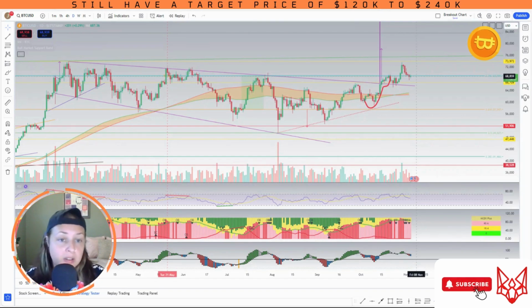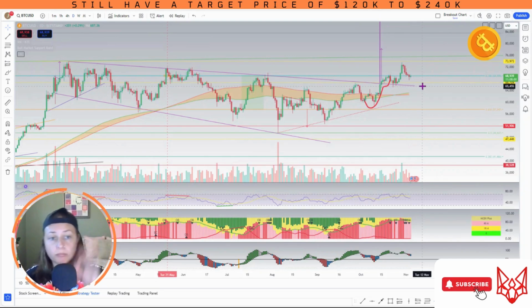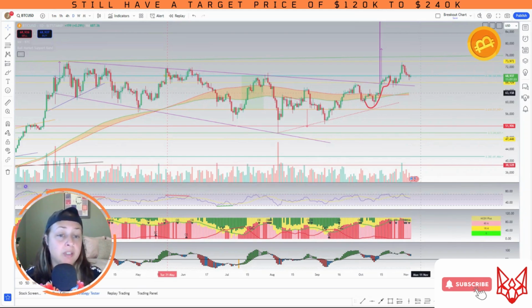So if we did pull back down to this purple line, buy that dip because that's a good one. The bull market band here as well has flipped green, so that one will be very supportive to price if it gets down there. So I would actually really like to buy more Bitcoin down at that level, please. But we shall see.